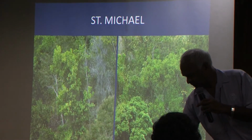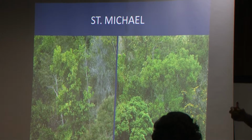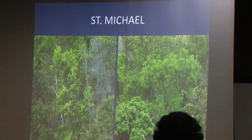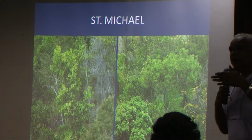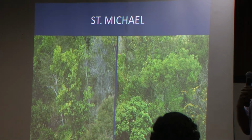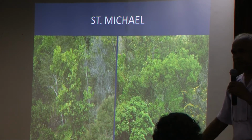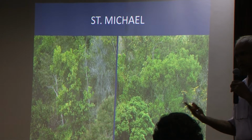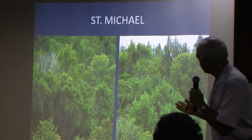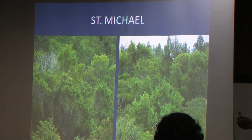But what it has been doing is reducing the number of fires because it is reducing the population of grass, and it is serving as a nurse crop for the more valuable species to come in, such as the cedar and the sip and those kinds of species which can be used for timber. But it is growing extremely fast on the northern range.